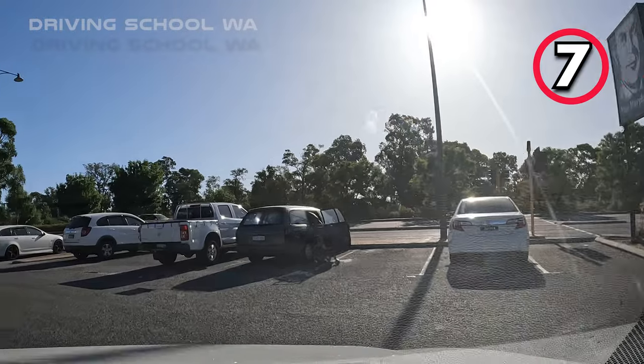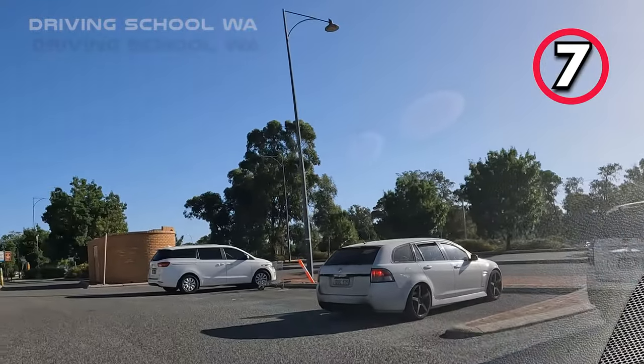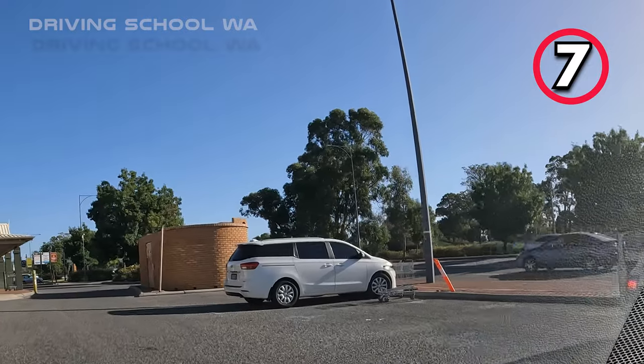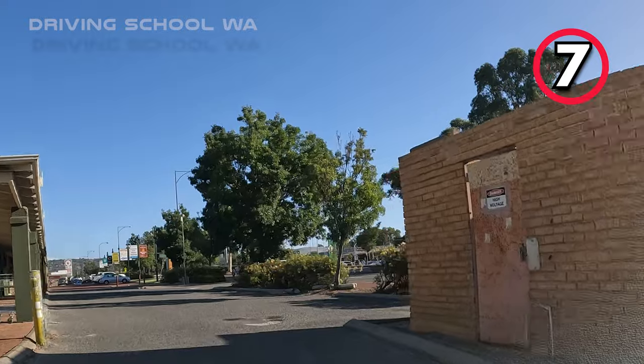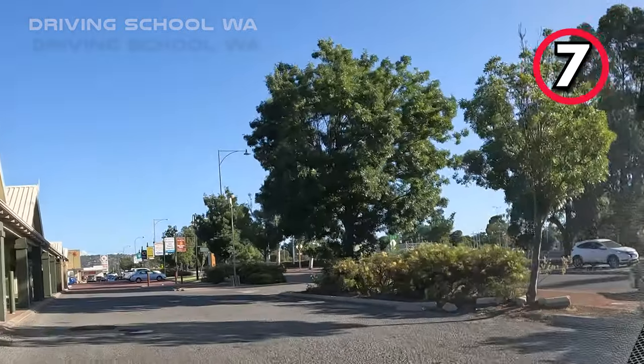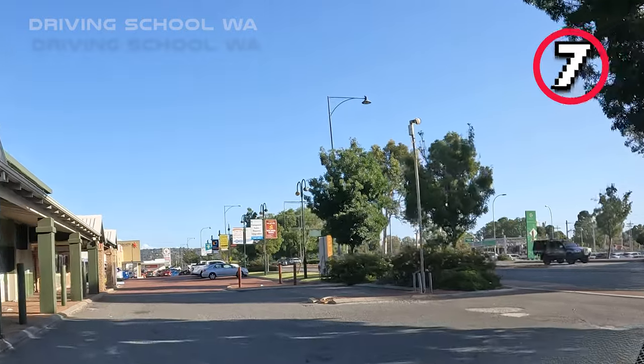Number 7. Reverse bay parking on the right-hand side. Apparently, a lot of instructors don't teach this. Many driving test candidates who get to this car park would do reverse parking on the right-hand side. Get your supervisors to practice this with you and don't take no for an answer.